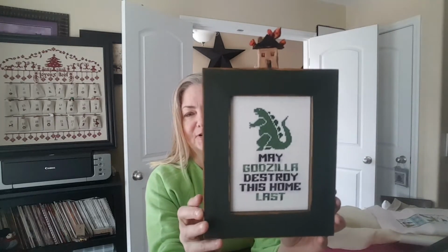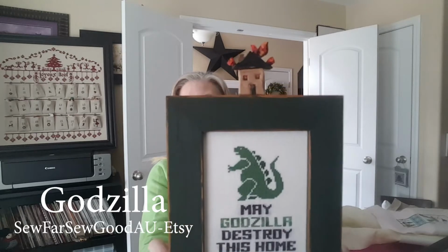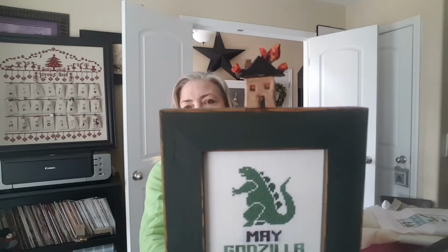So the first one I'll show is one of my favorites. If you remember last week I showed the finish May Godzilla Destroy This Home Last for my love of Godzilla. So this is it finished. Here's a closer view of it. And on top I carved a little house with flames coming off of it. So I just thought that was funny.